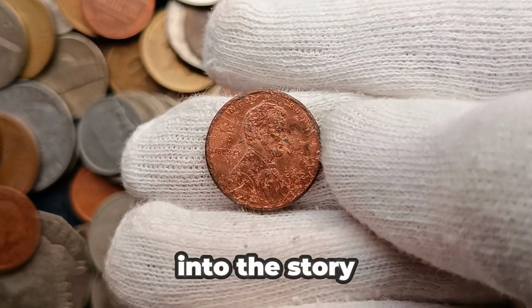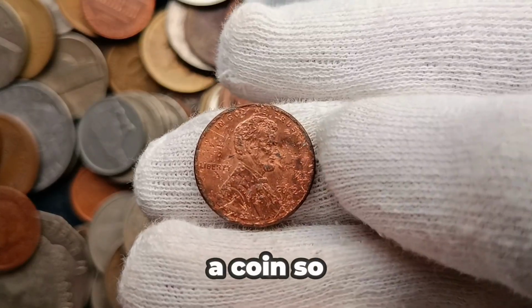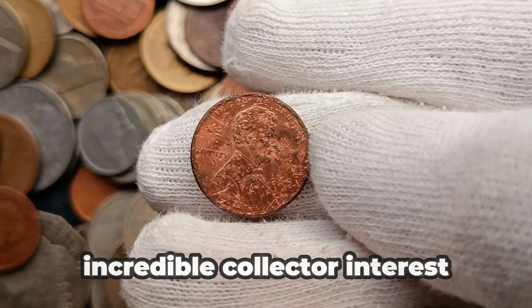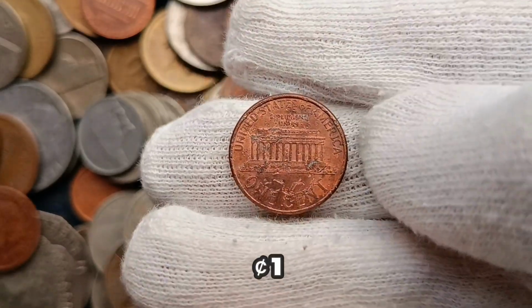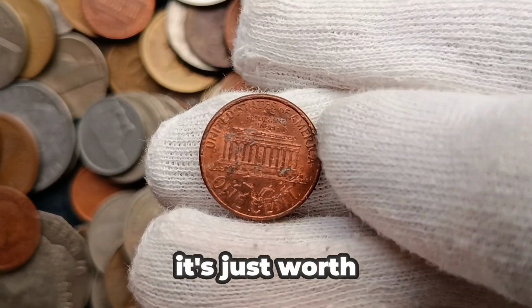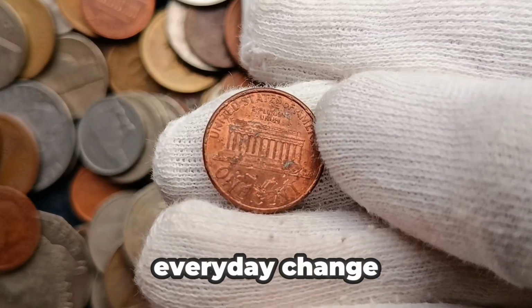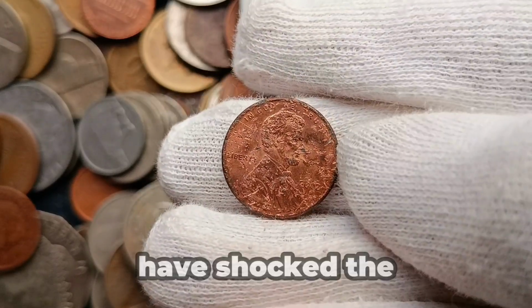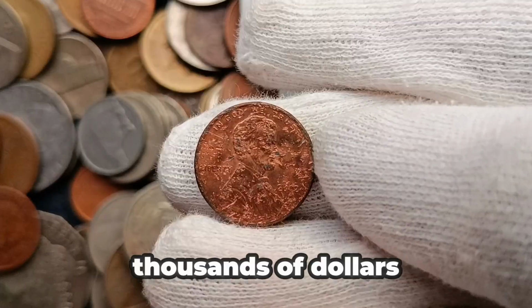Today, we're diving into the story of a coin that billions of people have held in their hands, a coin so ordinary, yet surrounded by history, hidden rarities, and incredible collector interest. Yes, we're talking about the Lincoln 1 cent, the humble U.S. penny. Now, before you think it's just worth 1 cent, listen closely. Because while most are everyday change, certain pennies, especially rare dates and minting errors, have shocked the collecting world by selling for thousands, even hundreds of thousands of dollars.